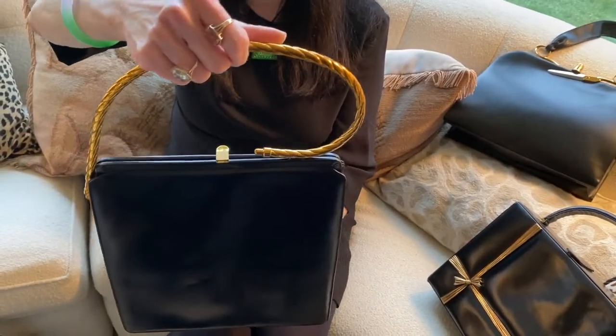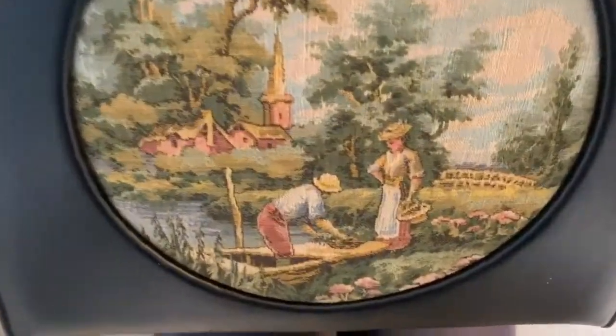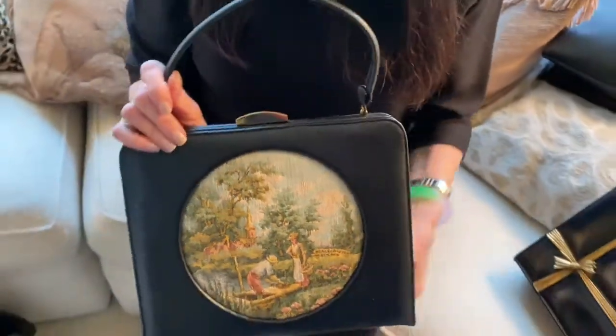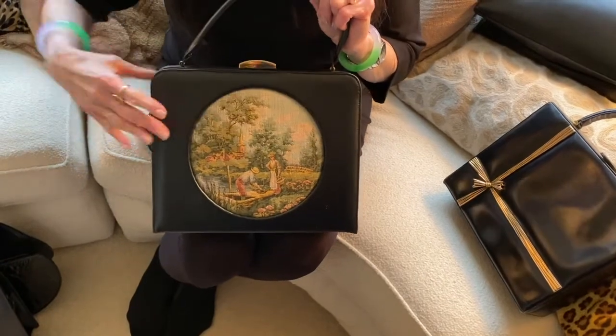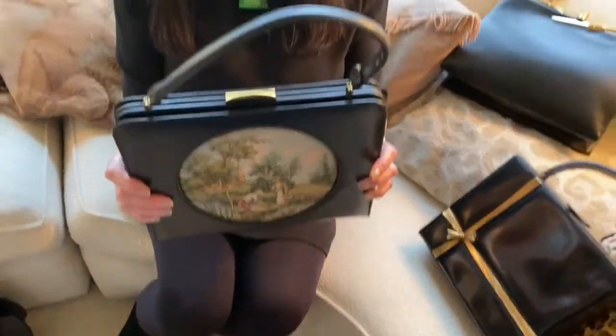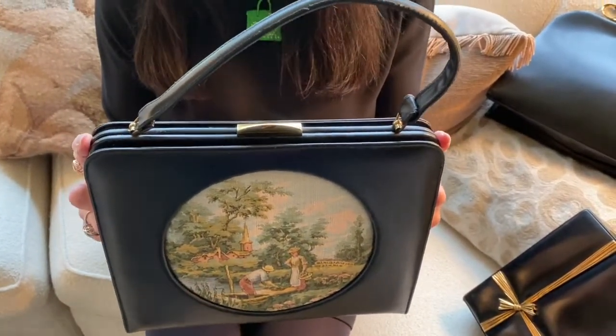This is a bag from a company called Empress, which I'd never heard of before. I found this bag because I loved the detail of the round cutout window with a tapestry. Now, this bag was probably a more mass market bag of its time. These are all bags from the 60s, I might add. But this bag in particular is made out of vinyl.